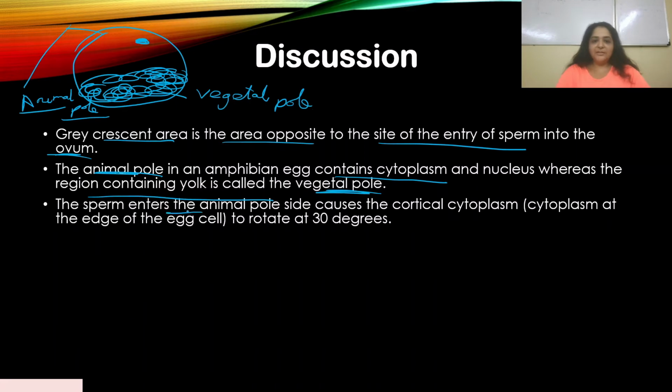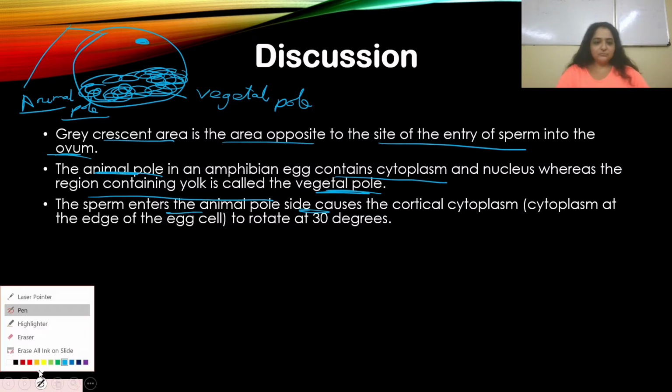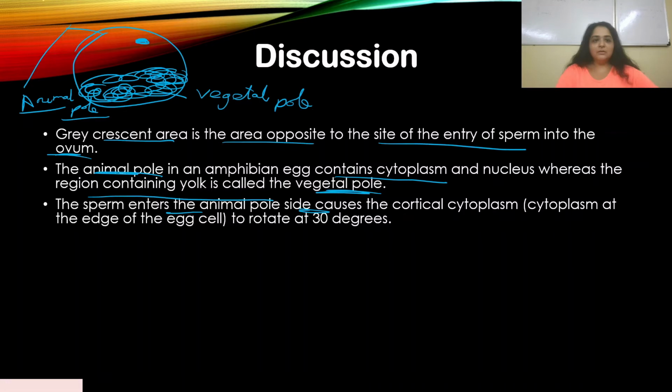Now the sperm enters the animal pole side. Whenever fertilization has to take place, sperm enters over here. This yellow line over here is the sperm, entering the egg. Now when the sperm enters the egg, what happens? The sperm enters the animal pole side. This is obviously the animal pole side.